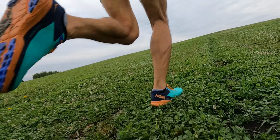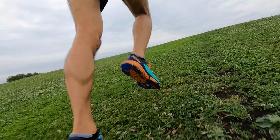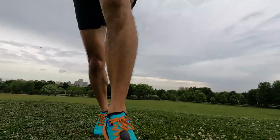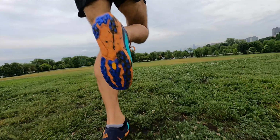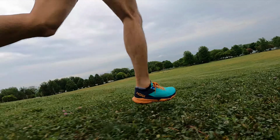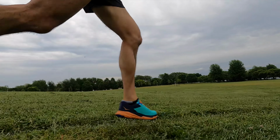And going uphill, the lightness of the shoe felt really nice. It just felt like a lot of the shoe tucked itself in and out of the way so that I could charge up the hill without having to really worry about the shoe. But it was wet and a little bit muddy out there. So it was nice to have the Vibram Litebase to help provide a little bit of traction, so I didn't feel like I slipped at all.